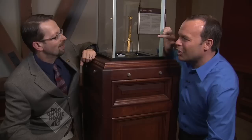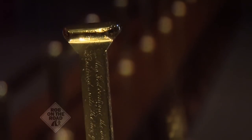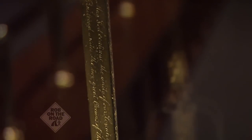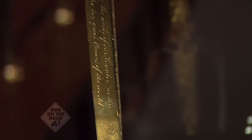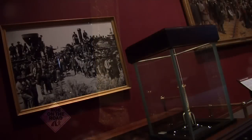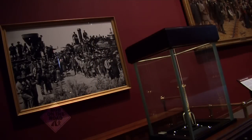And you call this the lost spike. This is the lost spike, exactly, because this one was cast by the same person at the same foundry in San Francisco, engraved at the same jewelry company, but it was held as a keepsake by that family. And literally up until just a few years ago, they decided they wanted to see it go on display for the public to admire, and so it's ended up here.